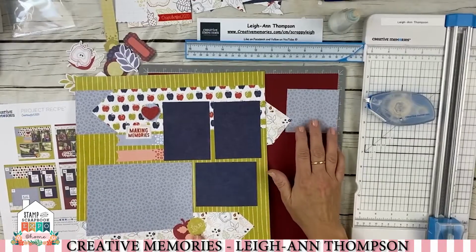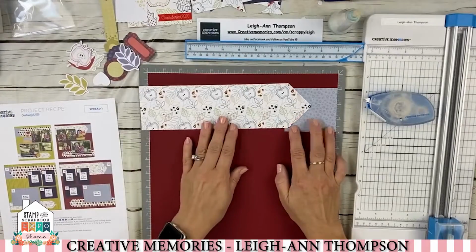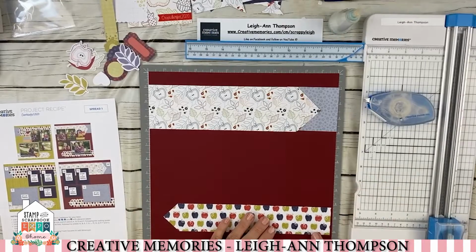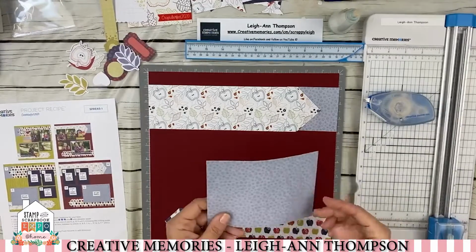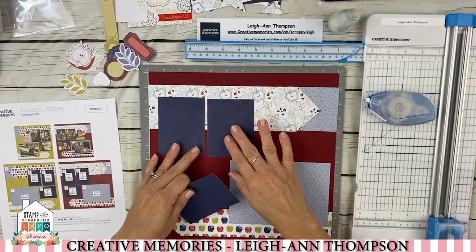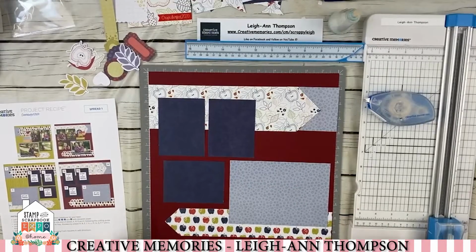Oh wait, it's this way. Yes, so 1 inch. Maybe I did half. Okay, there we go. So that one is going to be right at 1 inch. Now I've got my apple banner that's the other direction. And I did those at 1/2 inch. And then I have my fabulous photo mats. And if you like to position your photos a different direction, then by all means, go ahead and do that. Also, sometimes I understand that not attaching the photo mats is important because you want to make sure you have the correct photo size before you do it. So that's your layout. Love it.